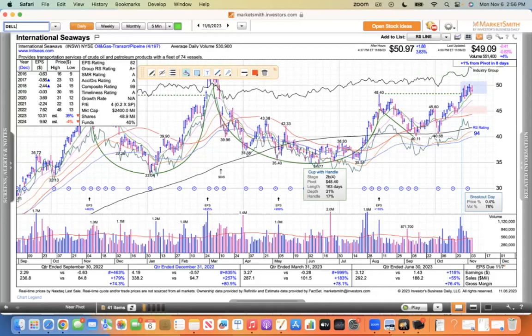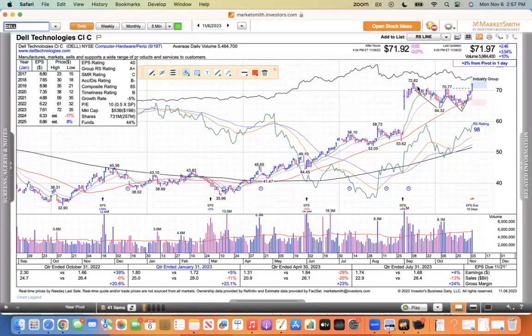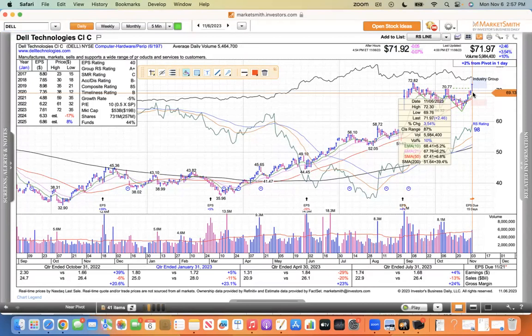Okay, I'm going to move on to DELL. This one's been on our ready list for obvious reasons. It's a double bottom base pattern. I believe it made a new high today, maybe not. It's just showing strength. No, I don't think it did make a new high, but it is showing strength, and that's why I wanted to show this pattern. Yeah, 72.30 is just shy of the old high, but that one looks good to me as well. Earnings coming up 11/21, so soon.